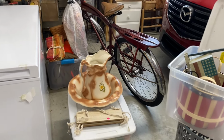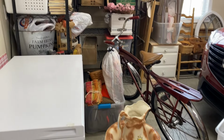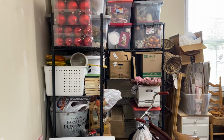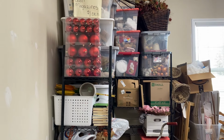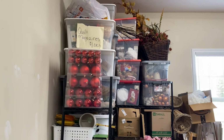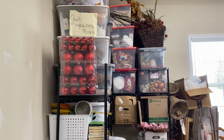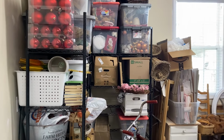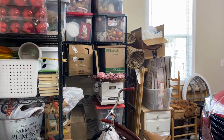Now, I've been sorting through this mess to put all the fall together and all the Christmas, and everything else is mostly considered farmhouse items. There may be a few spring items in there. All of my Patriot stuff just sold at the booth. I only had a couple of items left.